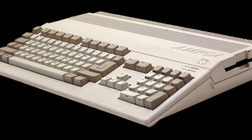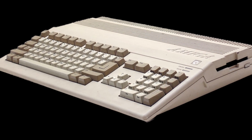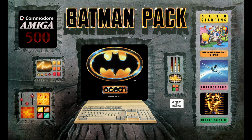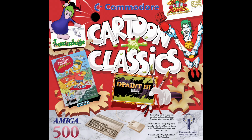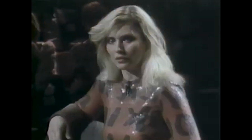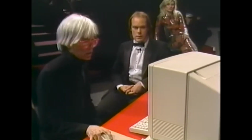The Amiga 500 became the machine that defined Commodore's success in the late 80s and early 90s. It was loved by gamers, creatives and hobbyists alike. The Amiga 1000 will always be remembered as the machine that started it all, a revolution in computing, but it never quite reached the same heights in terms of sales and accessibility.